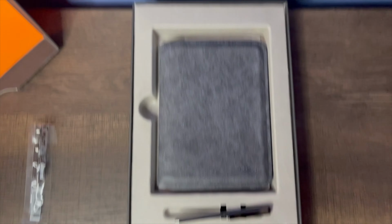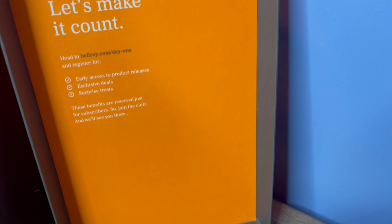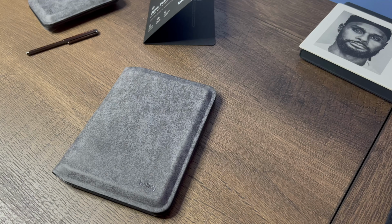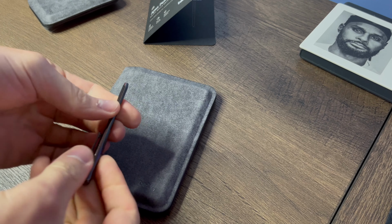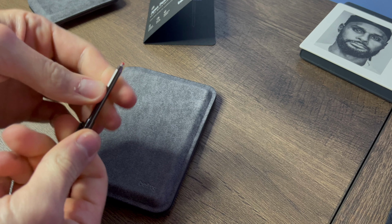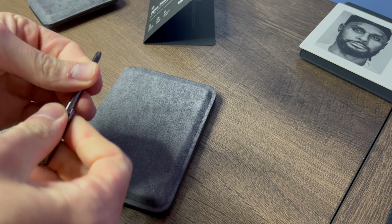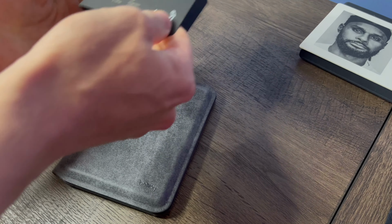Now, in box, you get the passport cover, a pen, and a pen refill. And on the box, a little bit of information if you want to be first to know about Bellroy products. Taking a closer look at this Customs ballpoint pen. Just your typical little pen here. Has the rubber nib on it still since it's brand new, but not the easiest to write with, though very convenient to stow away in the passport cover.